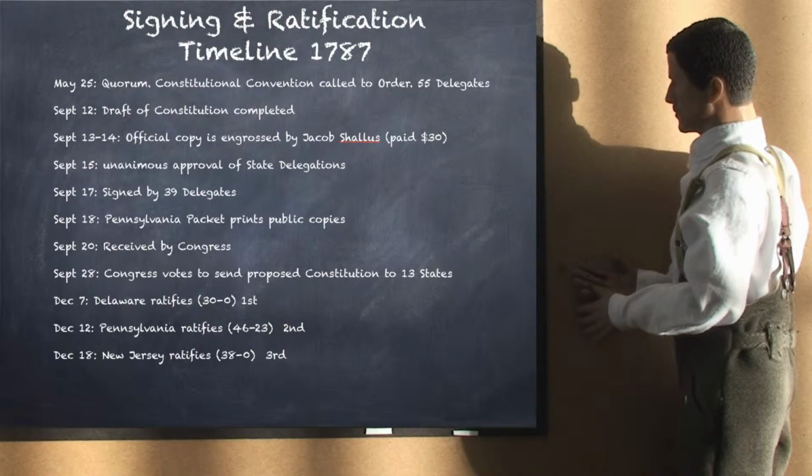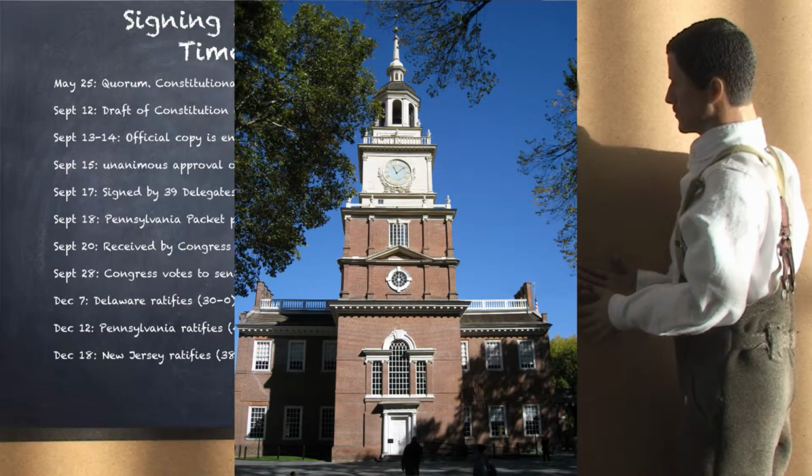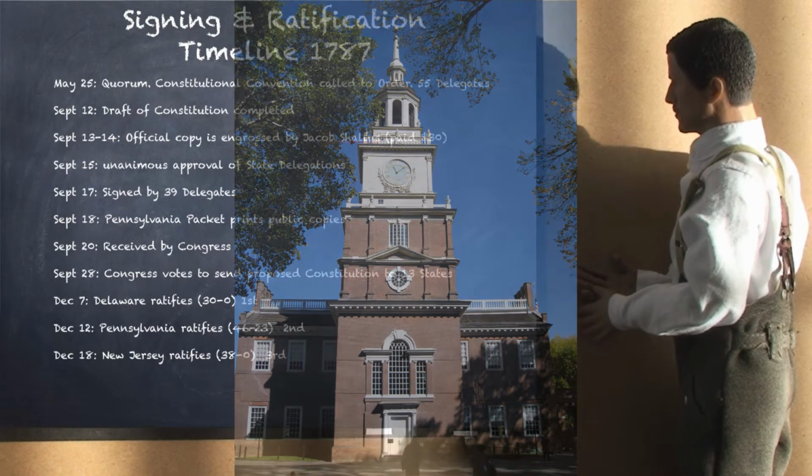But anyway, they decided they were going to meet at this place called Independence Hall, and this is in Philadelphia. It's a very famous building. And in fact, you see this on a lot of pictures. I think it's on the $2 bill. And they ended up being there.